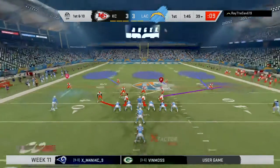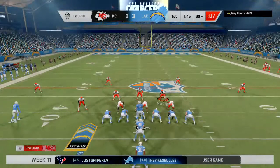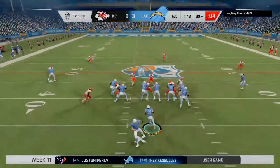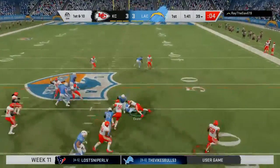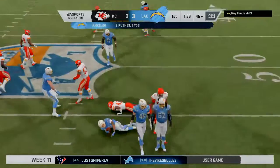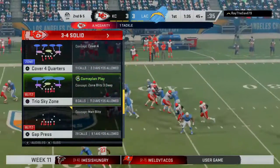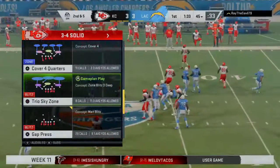The Charger drive about to get going. And after the field goal last time, we'll see what they can get here. At least they got points out of the last drive, Charles. I've never met an offensive coach that didn't want to drive to end with a kick. Most of them wanted to end with a PAT, right? In this case, a field goal, they'll take it way better than the alternative, which is a punt.